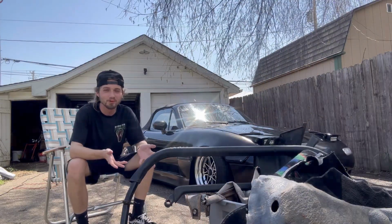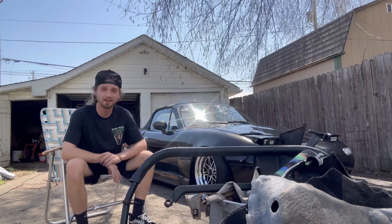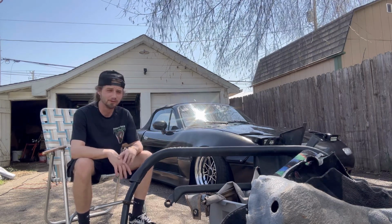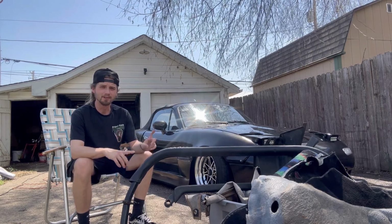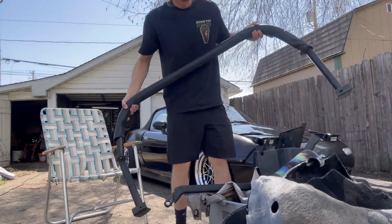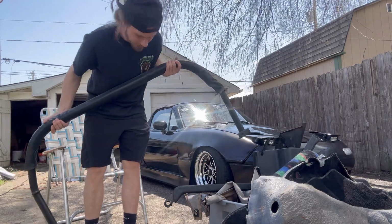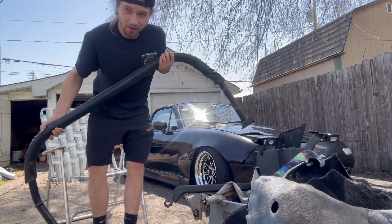So we've got most of the parts that we need. We're just gonna try to slap them in, enjoy this beautiful day still, maybe take it out for a cruise, but let's run through the parts that we're trying to slap on today. So we've got, this is OE Plus looking roll bar to me. I'm not sure on the brand. I'll look deeper into it as I'm putting it on.